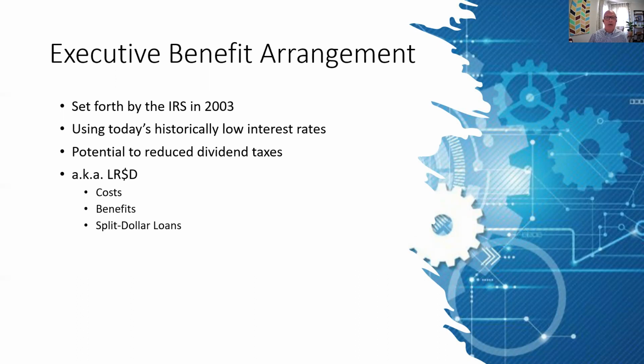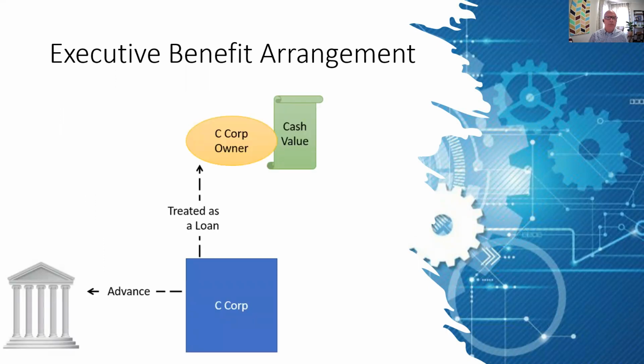So, how does this work, and how could this be an answer for your clients seeking to minimize that second layer of tax? Well, the corporate owner purchases a life insurance policy that accrues cash value. The business writes a check to the life insurance company to cover the cost of the premium. Those premium advances are treated as split dollar loans. In exchange for the loan, the corporation stands in priority to the owner with respect to the policy's death benefit and cash values while their agreement is in place. Additionally, the parties, the owner and the corporation, need to account for interest on each of these split dollar loans.